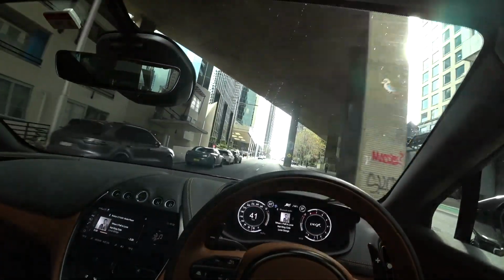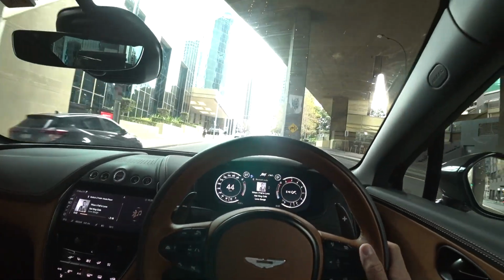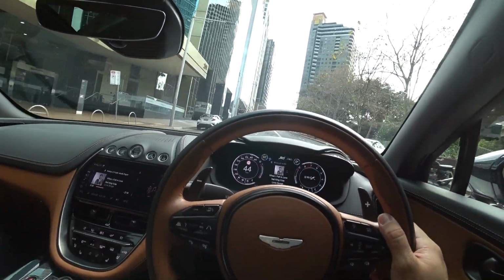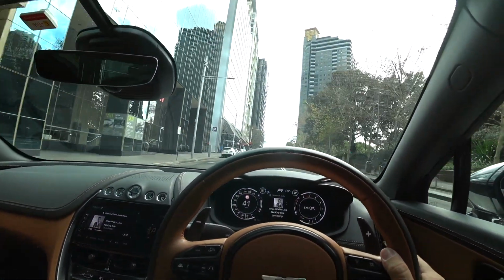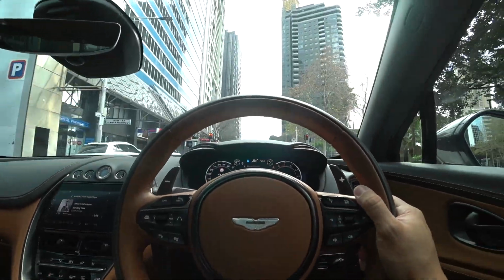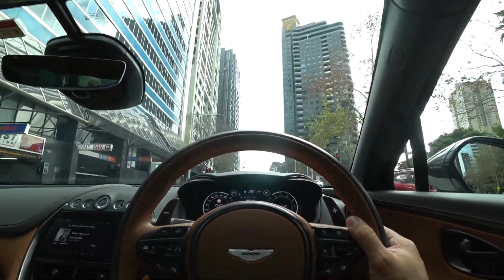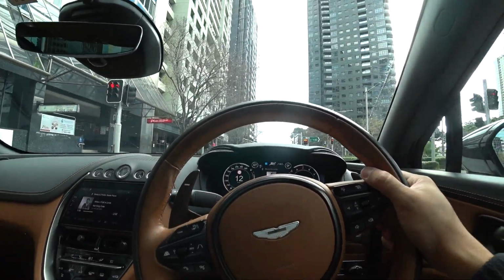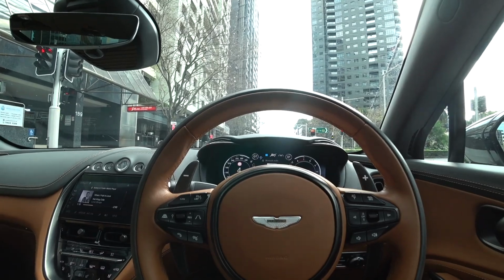Sydney is beautiful, but there are too many potholes on the streets. Everywhere is bad roads. I mean, generally it's okay, but it's not a city where I can drive without looking at the surface of the road. No, you can't. It's bad.